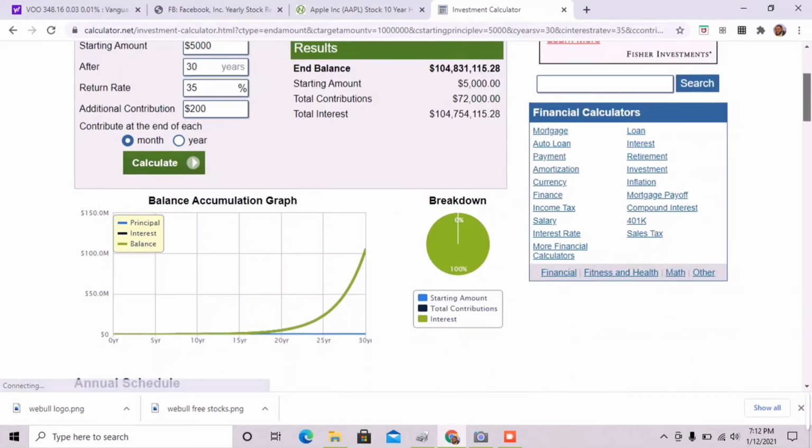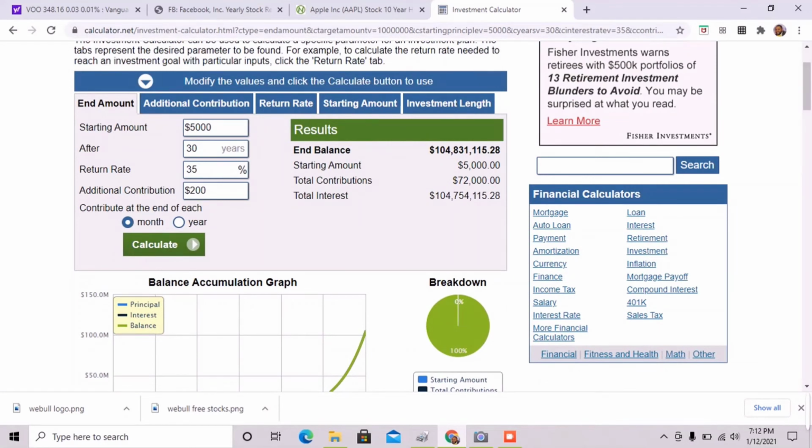Look at these numbers, guys. $5,000 down. Look at how much money that you would make. $104.8 million. And you only contributed $72,000, and it generated that much. Now remember, Apple has, we're going to say, a 35%.